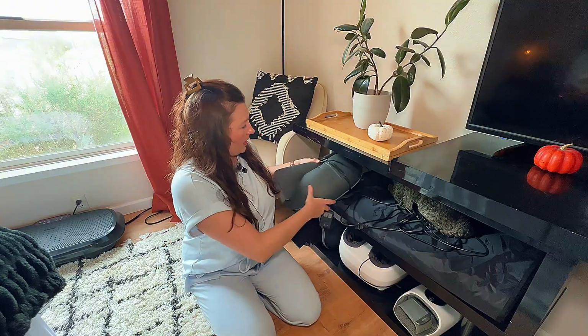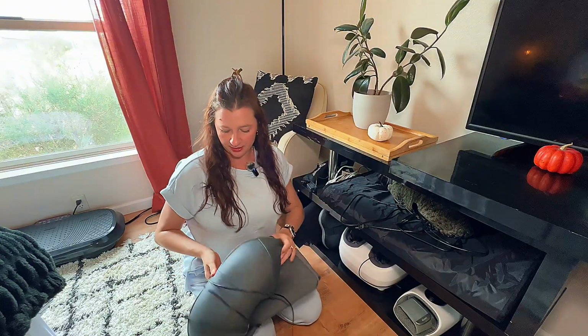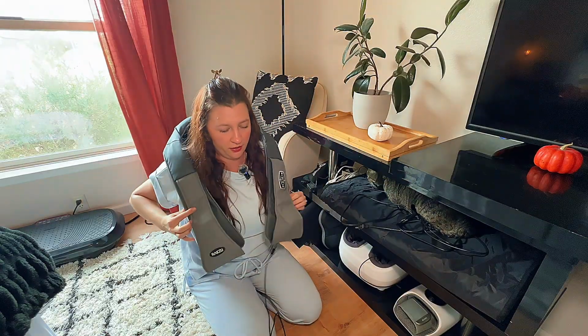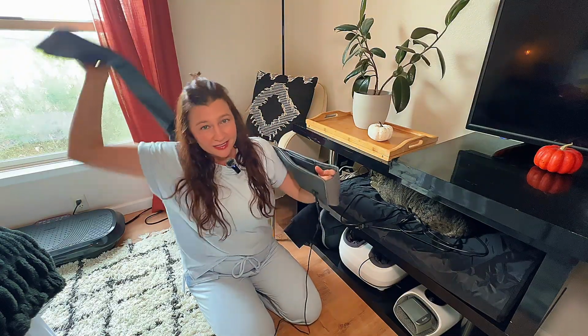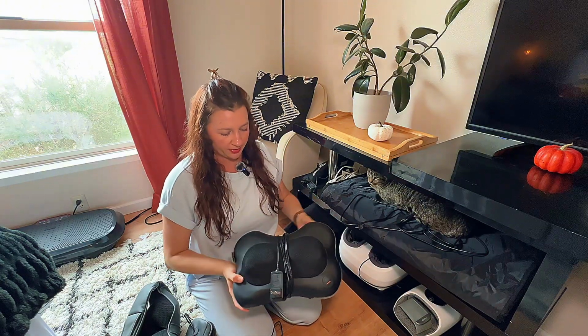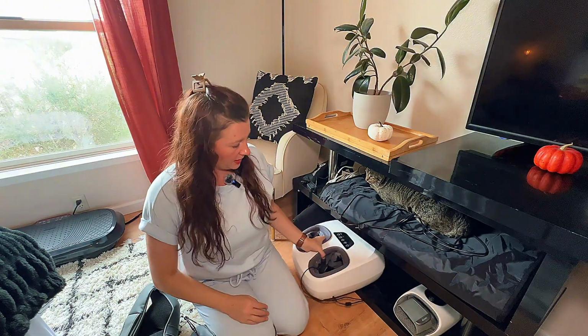I usually use that thing daily, and it is phenomenal. It helps with blood flow, circulation, all of those good things. This is a neck/back massager. So it fits within the curvature of your neck, and then you just wrap your hands in here, get a nice little neck massage. This is also a back massager. It's a lumbar back massager. This is a foot massager.